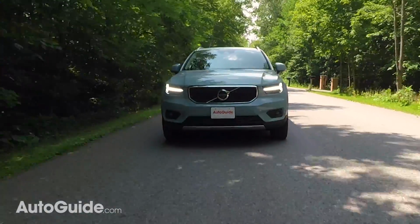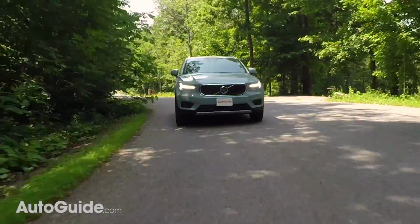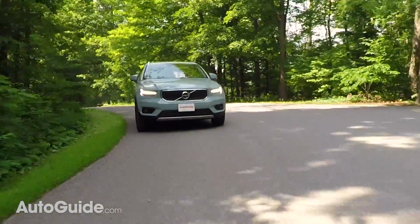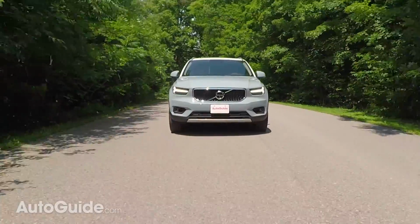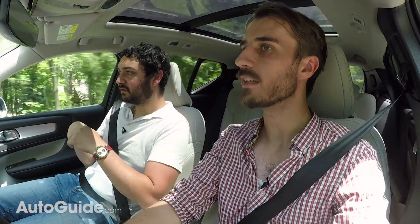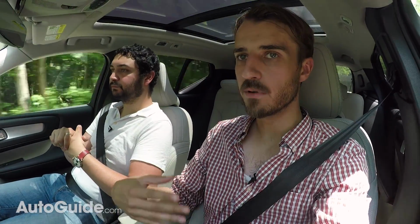Honestly, this is one of the better driving Volvos I've been in for performance dynamics. Still not as good as the X1, but when you put it in sport mode, it's got little noises when you get high in the revs, and the steering is kind of sharp, and it's got that nice rolly thing when you're in a corner that really inspires confidence. And it's got good brakes too.